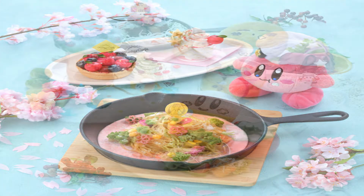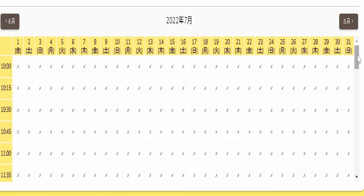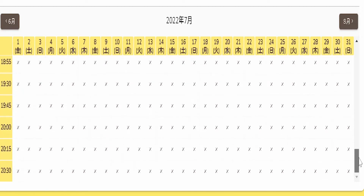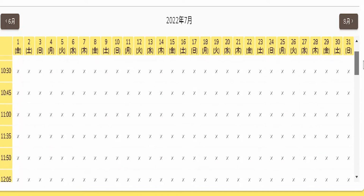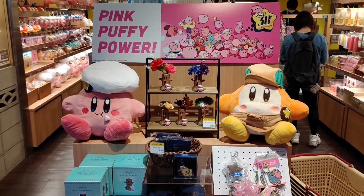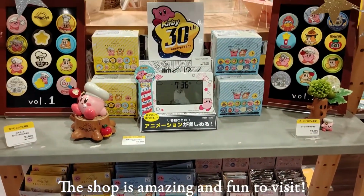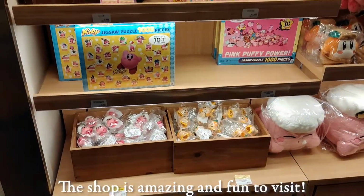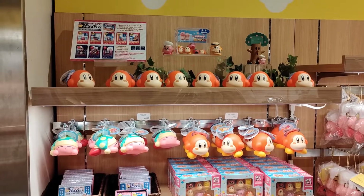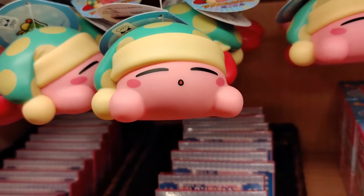I really wanted to visit, and I tried to reserve the cafe, but surprisingly, all of the reservation frames were filled until the end of the next month. Wow! So this time, I went to the Kirby shop instead of the cafe. But someday, I wanna visit and film the inside of this adorable creature's cafe.